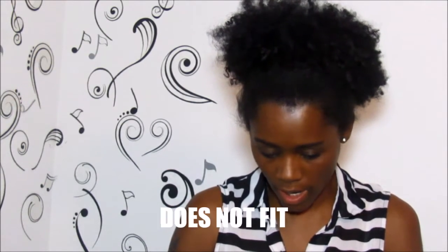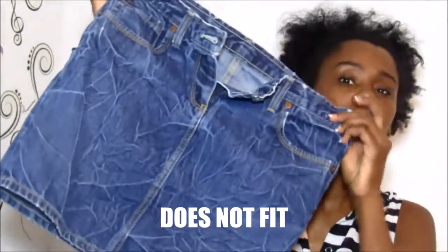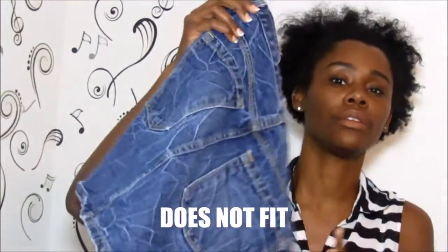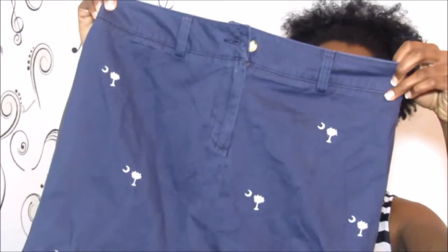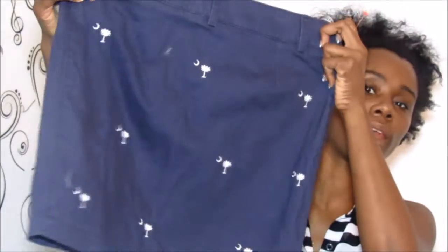This, I'm not sure who this pants is by. I do not see a name anywhere, but it's almost like a stone wash skirt. So it's cute. We'll see about that. This is a Burl vintage shirt, and it has the South Carolina palmetto tree on it, and it's navy blue, and it's on the front and the back.